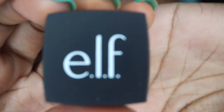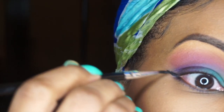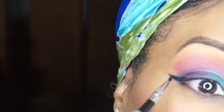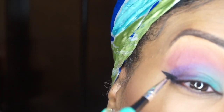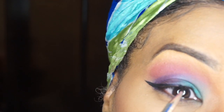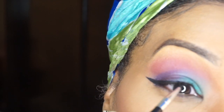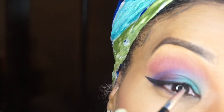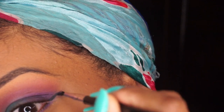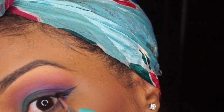And now we're going on to eyes. This is the e.l.f. Cream Gel Eyeliner in black, and it's so creamy. I didn't realize this would be that good because I normally use the black Radiance one, and it's dried out. I have to get another one of those, but this one is really good as an extra backup. So if you can't find the black Radiance one, give this e.l.f. one a try. It was really good. I liked it.